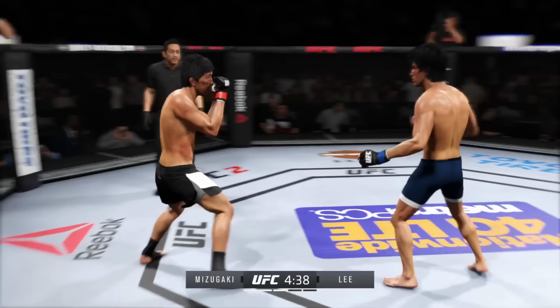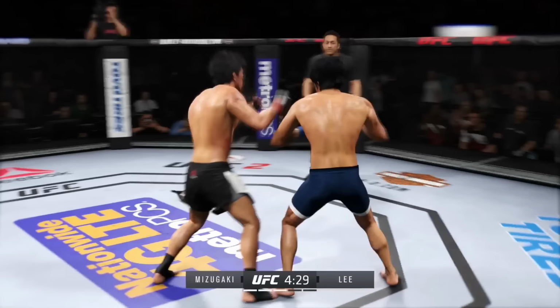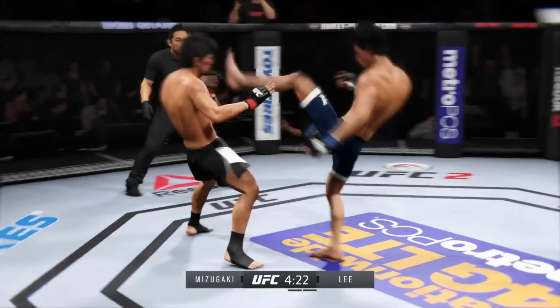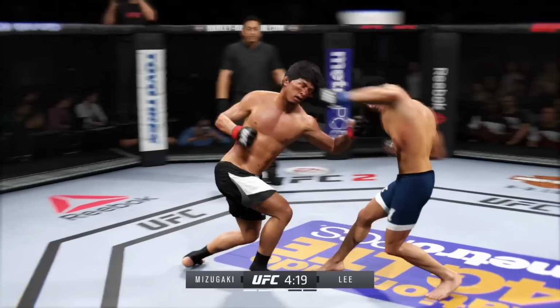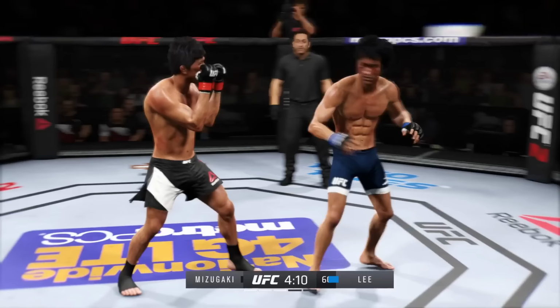Good jab. Ooh, that's a powerful body kick right there. Mizugaki's body continues to get punched. There is some serious bruising. He does a good job parrying that strike away. And he connects with the right and the left. He's got the clinch. Let's take a look at the striking accuracy for Bruce Lee, landing 60% of his strikes.